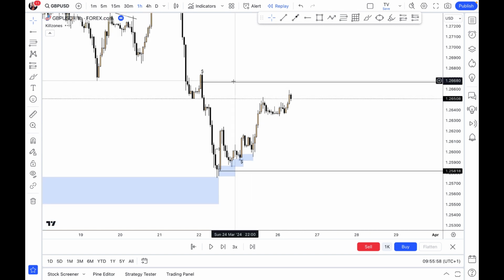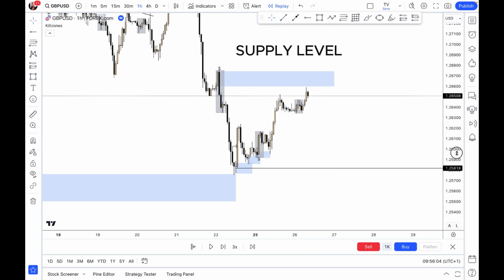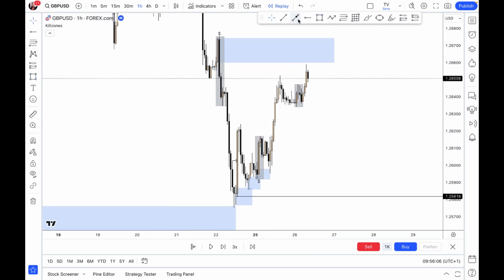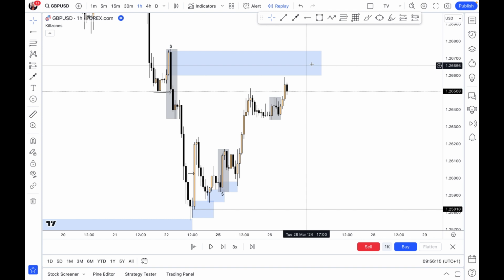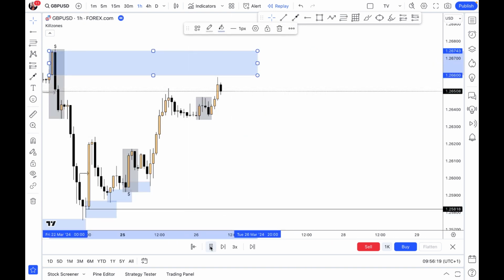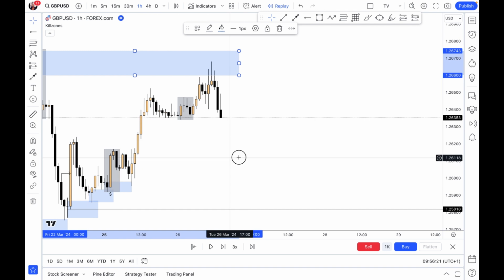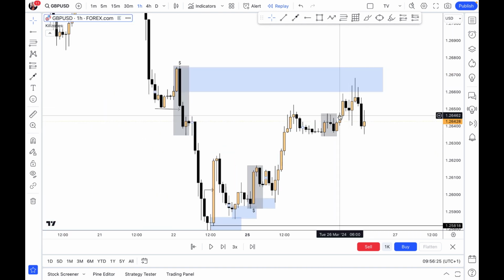So on the 1 hour time frame, you can see that we have this clear demand level right here that was left unmitigated when market dropped all the way down here. And that zone also caused a break of structure right here. We took out this low, market dropped down. And coming now to Tuesday, market did tap into this demand level right there. And I did take a sell trade, even though I was not so confident in the sell.